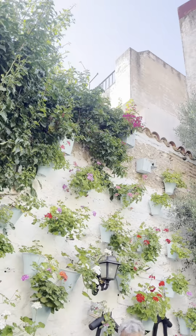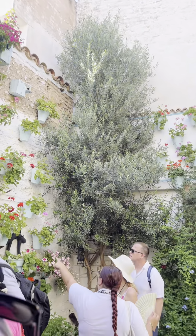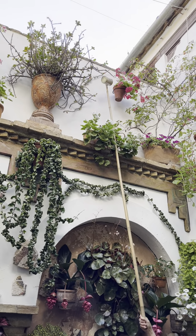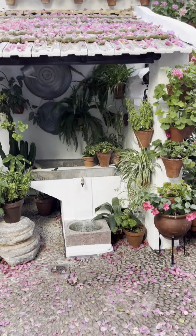Now, as soon as I got off the train, I headed over to my guided tour of the beautiful patios of the city. There's a competition every year for who has the best patio, and some of these patios have up to 500 plants. This is one of the ways that they could water some of the plants that were higher up because they all had to be hand watered.